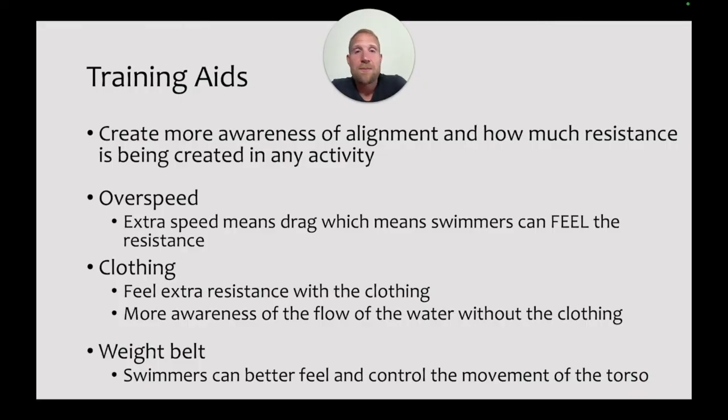The same idea happens with clothing. You have them wear a t-shirt, you have them wear shorts. They're going to feel a lot more resistance as they take that breath. And then when they take the clothing off, they're going to be more aware of how the water's flowing over their body. They can feel the difference between when they breathe and when they don't breathe. Again, feel the difference. You can start to change it. So that's what we're looking to accomplish, especially with the clothing.